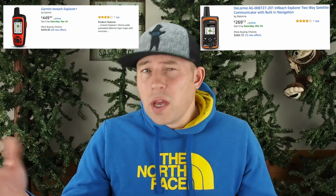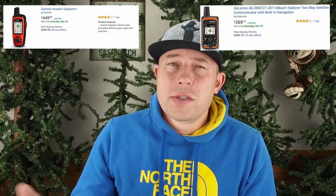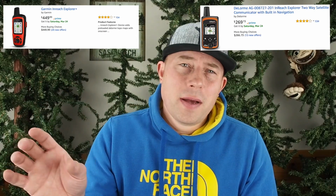Now, the brand new ones, you're going to have some extra bells and whistles, and the actual display on the GPS is more modern. So if that's really, really important to you, then go with that one. But I would personally save a bunch of money and just go with the older model. I've been using it for about 3 years now and I still love it.